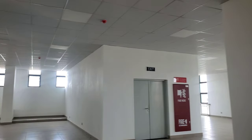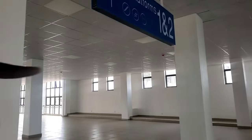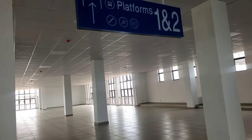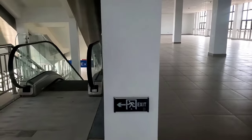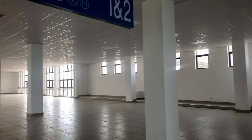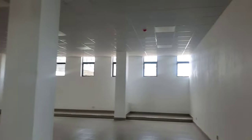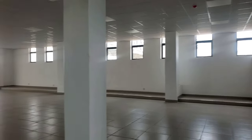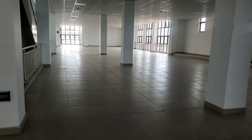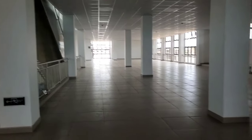This is the elevator, with cameras for safety everywhere on the station. This is the platform. One thing I love about the station is that they have descriptions to help passengers navigate the station very easily. Look at this exit, so you don't ask many questions. As I said, I believe these spaces will be converted to businesses, maybe restaurants and all that. Let me know what you think about these spaces in the comment section.